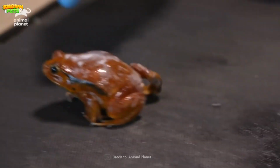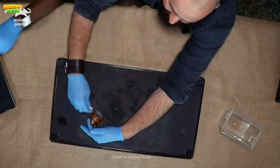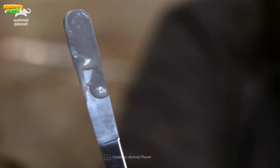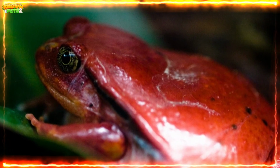Are tomato frogs poisonous? One of the stressors of the tomato frog tends to be being handled, at which point they secrete a sticky white substance that is quite toxic as a self-defense mechanism. This is actually a trait shared by many Madagascar native amphibians.